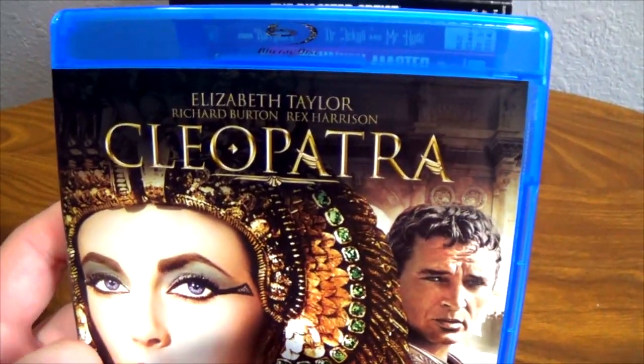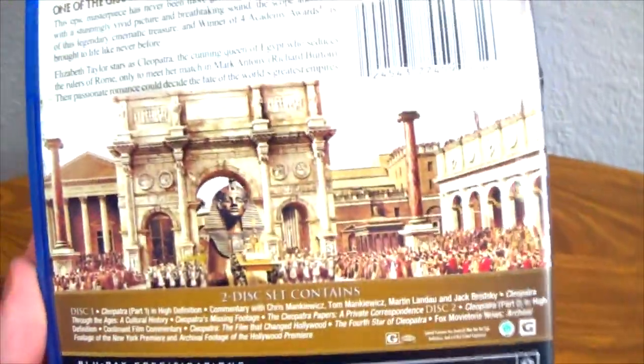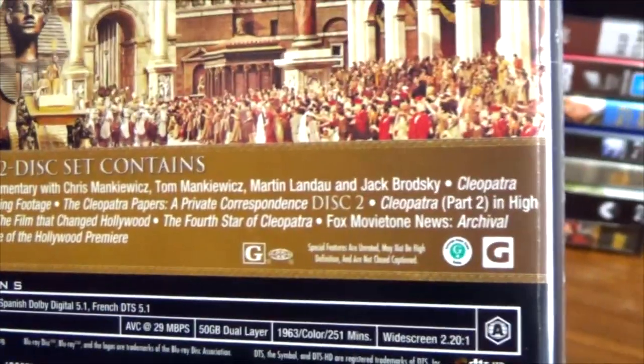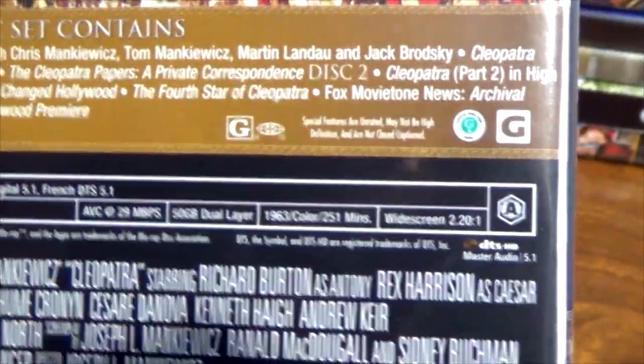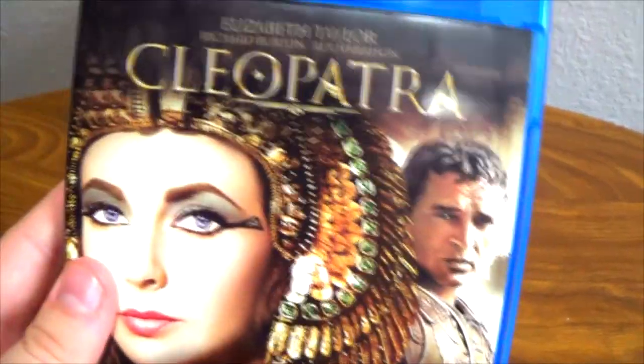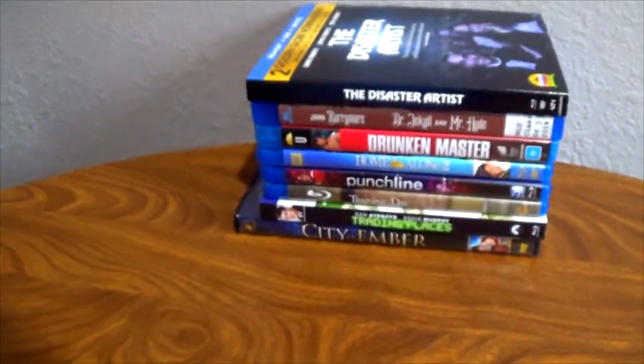This is Cleopatra. This is usually remembered as being one of the biggest box office bombs of all time. Not really that it failed at the box office, but more that it was so expensive that there was no way they were going to make their money back. But of course, now they have a nice Blu-ray of it. Weirdly enough, it's split apart on 2 discs, even though I'm pretty sure Blu-rays have the capability of having longer movies. I mean, it's 251 minutes, so it's pretty long, but I don't know. They did it with Once Upon a Time in America, and that movie's like 4 hours, so I don't know what that's all about.